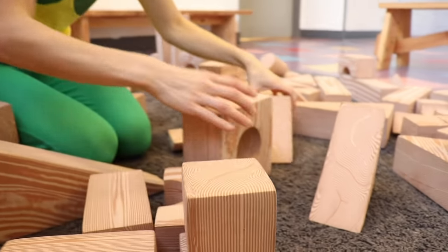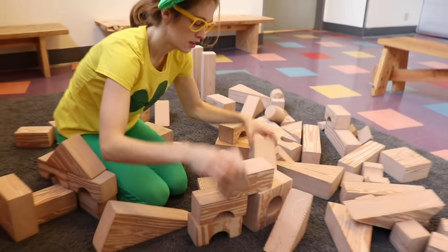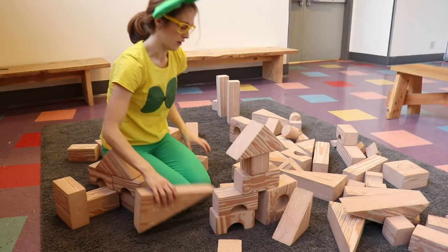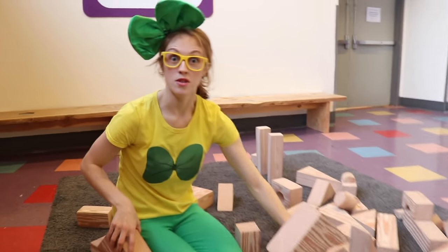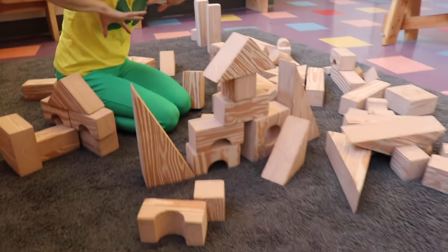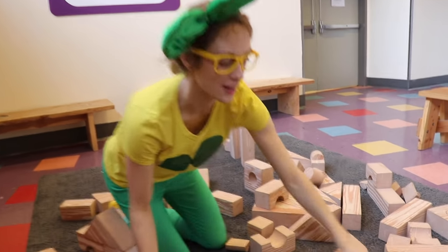Wow. This is cool. These are styrofoam blocks. You ready for me to knock it over? Whoa. Those kind of blew away.